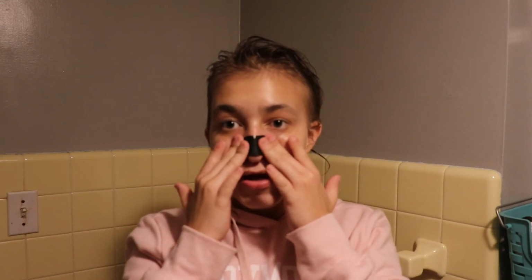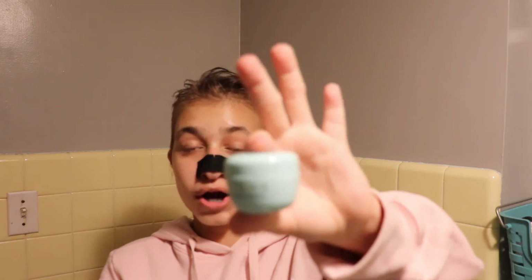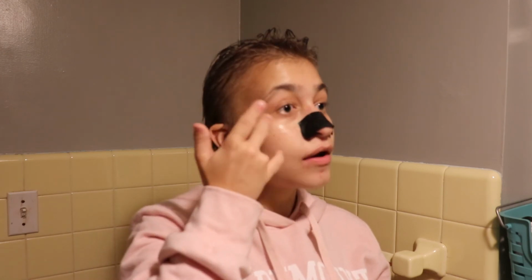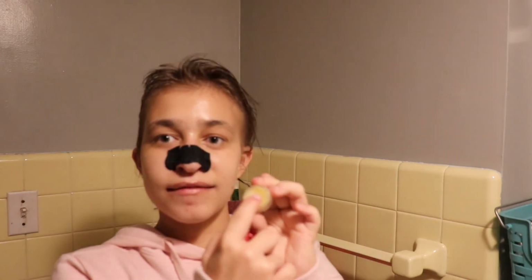And as this just kind of sits there on my nose, I like to go in with my Tatcha with the water cream, and I just like to use this one for underneath my eyes because those tend to get really dehydrated. So we're gonna lift those up. Next, I'm gonna be using my Alker lip balm, and I'm just gonna be taking some of this and just rubbing it right onto my lips.